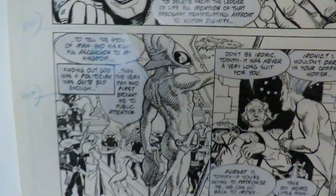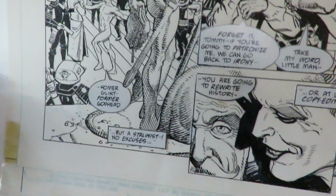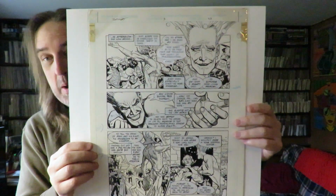I would have to look up how much it was. It was like $80 or something. It's not a page with any big DC characters on it. But I bought this page, and it must have been a month later, the page didn't show up yet.